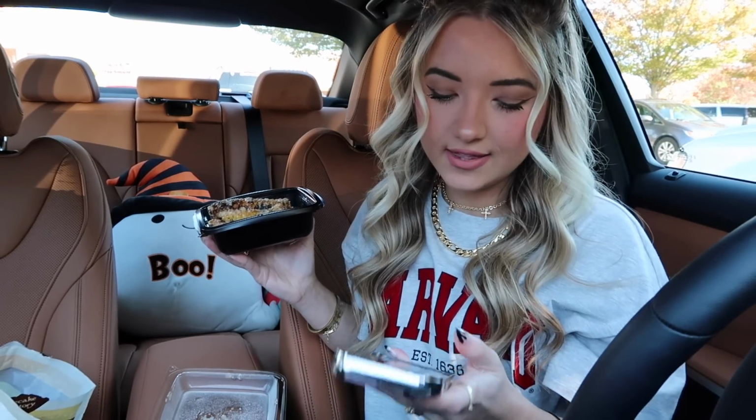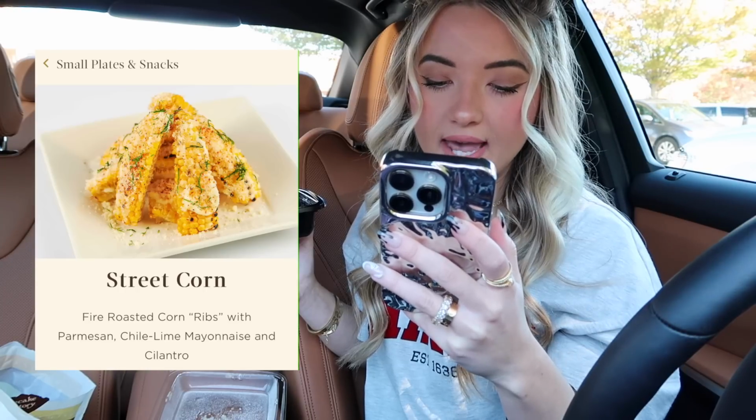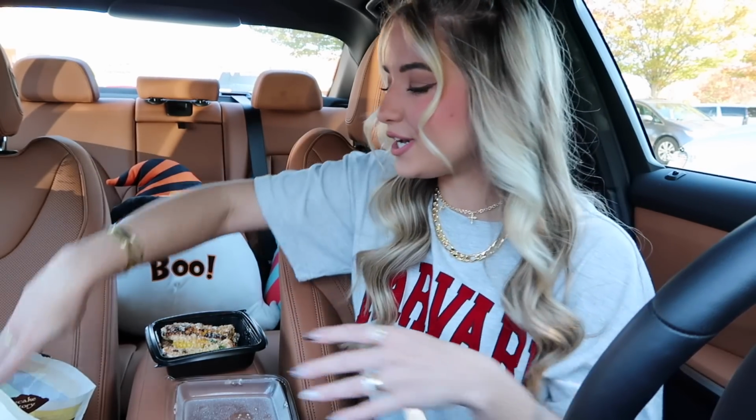So it says that this is fire roasted corn ribs with Parmesan, chili, lime, mayonnaise, and cilantro. Oh, it looks so, so, so good. I've always wanted to try the corn from Wingstop, but every time I go to Wingstop, I always forget to order it. So when I saw Cheesecake Factory had corn, I was like, oh yes, I've got to try this.